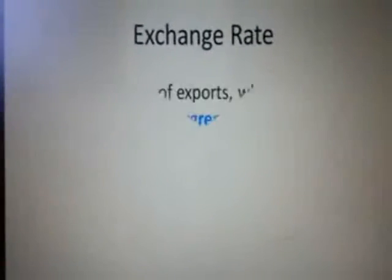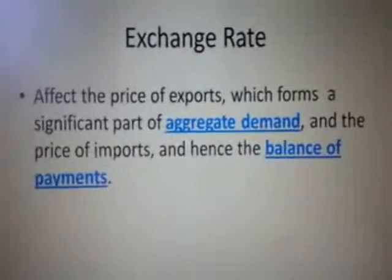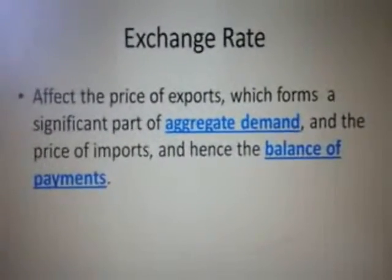Exchange rates affect the price of exports, which forms a significant part of aggregate demand, and the price of imports, and hence the balance of payments.